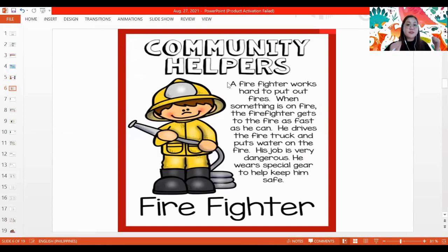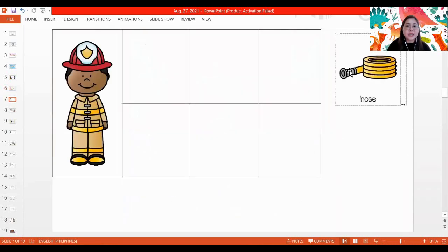He drives the fire truck or the fire engine all the way to where the fire is. He goes down, gets his fire hose and shoots water all over the fire so that the fire will be put out and no one will be in danger anymore.